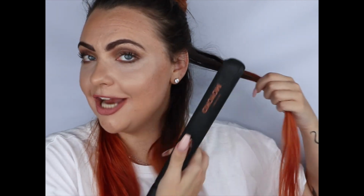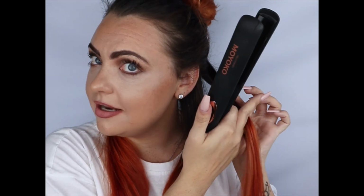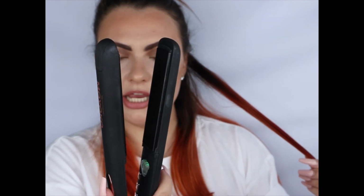So it took me a few years to actually learn how to use a hair straightener to do curls, and what I realized was I was using the wrong type of hair straightener. Because this hair straightener has very rounded edges, it is really easy to curl, and obviously because of the heat being so high, it's much easier to create the curls.